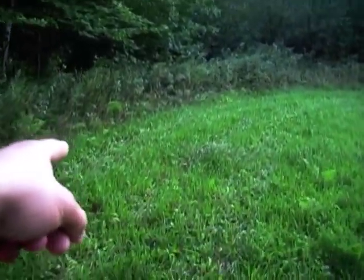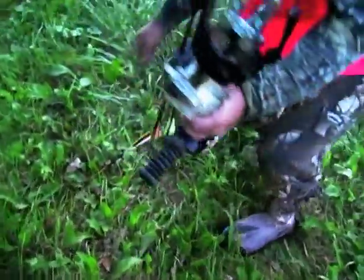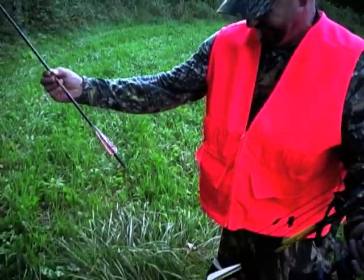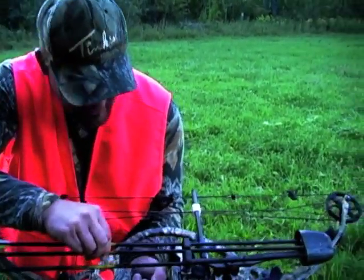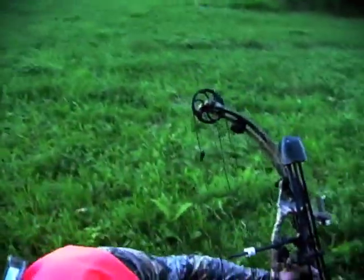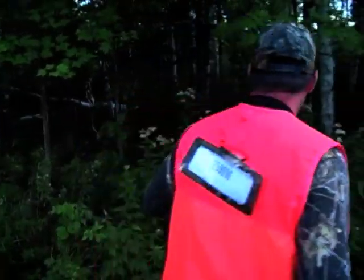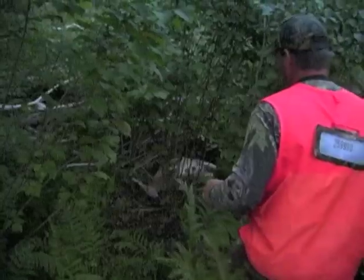There, yep, there's my arrow. Smoked right through her. Look at the blood on that, Tom. Just walloped her good one. She didn't go far with that shot. No, we heard her fall down. Alright, where did we... She crashed right over here. Yeah, we can hear her crashing around here.